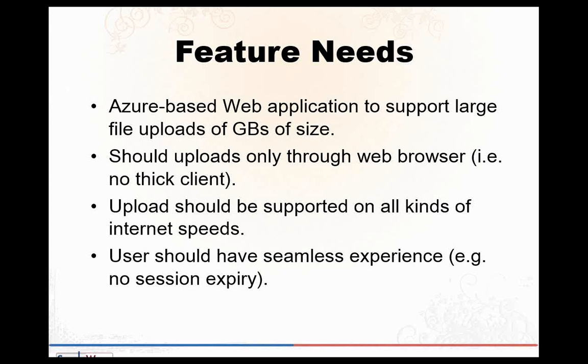The other requirement is that this feature should be supported on various internet speeds, whether it is kbps or mbps or gbps type of speeds. The file upload feature should be working smoothly. And last but not the least, users should have a seamless experience without any session expiries on their browsers, whatever be the reason. So with these types of requirements, we got to work on a solution that addresses them.